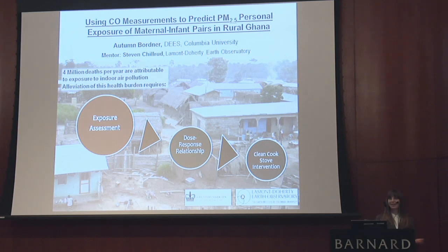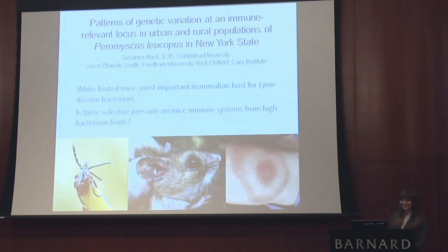I first looked at the relationship between these two pollutants, and then I built a few predictive models of PM2.5 using carbon monoxide and a variety of other environmental and behavioral variables. I found that a predictive relationship does exist, but it's unclear whether it is robust enough to be used effectively as a proxy. Thank you.